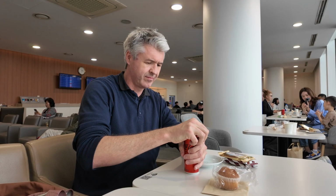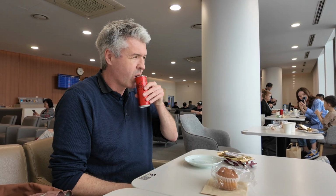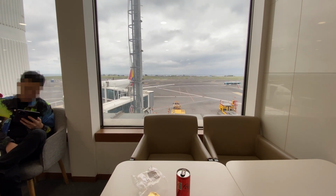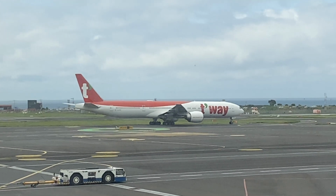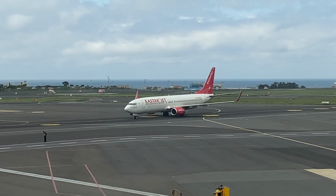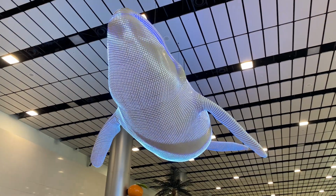Thanks to Priority Pass, I may access the relatively minimalistic Korean Air Lounge, which, however, offers a pretty nice view to the ramp and some of the airlines serving this island. Now it's time to head to the departure area.